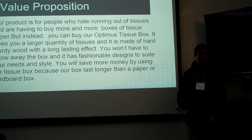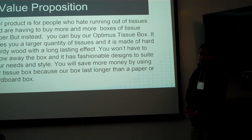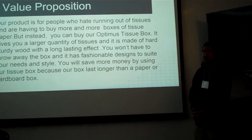It's sturdy. It's made out of sturdy wood. It comes in different designs, in different colors too.